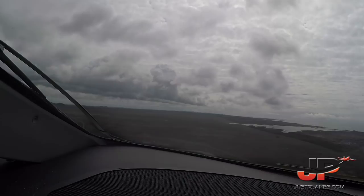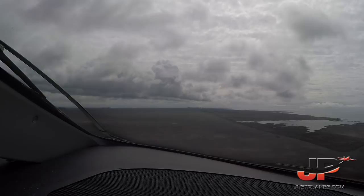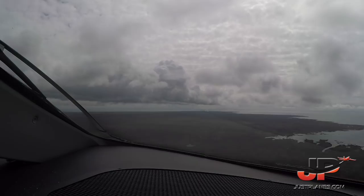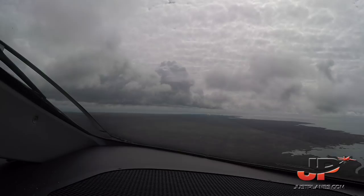And I will contact the final controller on 119.15. Contact final controller, 119.15. 119.15, I see 451. And approach, good day, Air Baltic 3 Kilo Bravo, we continue runway heading, climbing flight level 290.